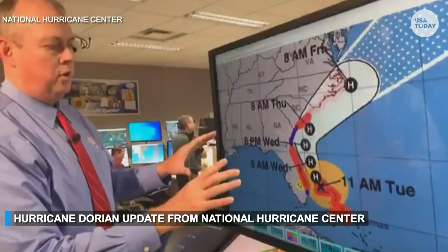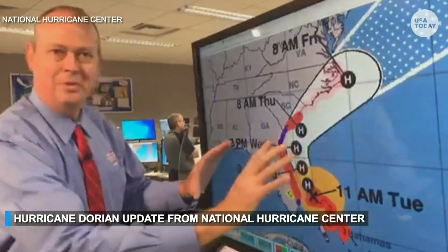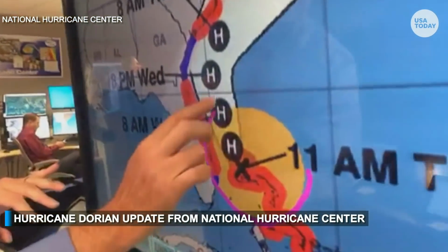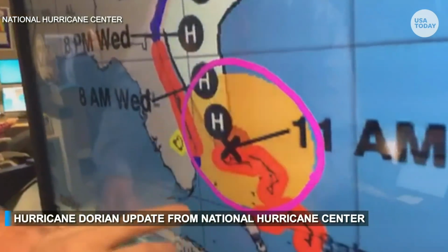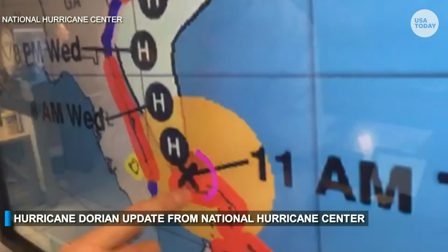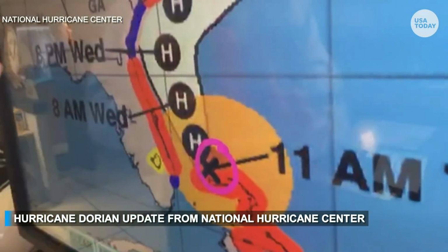Not much has changed with our forecast except for our circle. You know, how many times have we drawn this with this hurricane? This is the size of the tropical storm force winds. So 175 miles from the center, and now 60 miles from the center, the hurricane force winds. So that's important as we march forward.